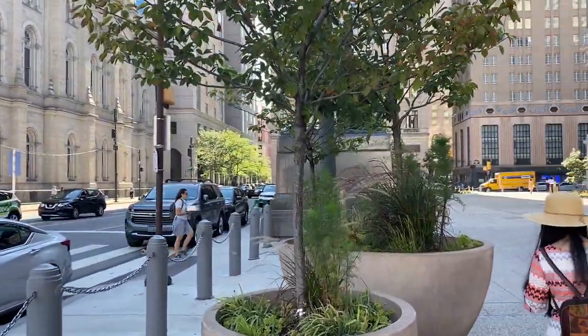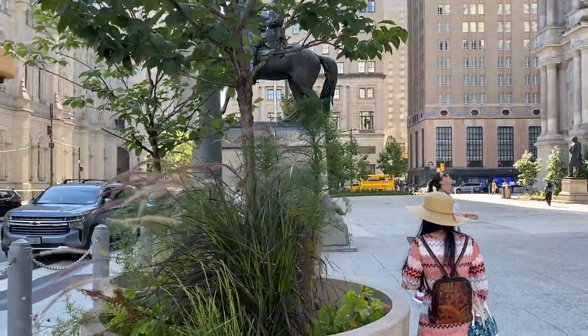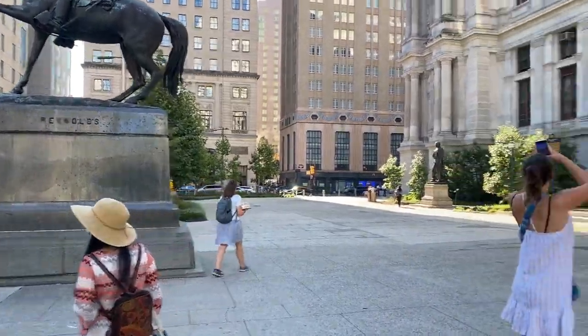If you go this way, you'll be in East Philadelphia. If you go behind me, it's West Philadelphia. If you go to our right, it's South Philadelphia.